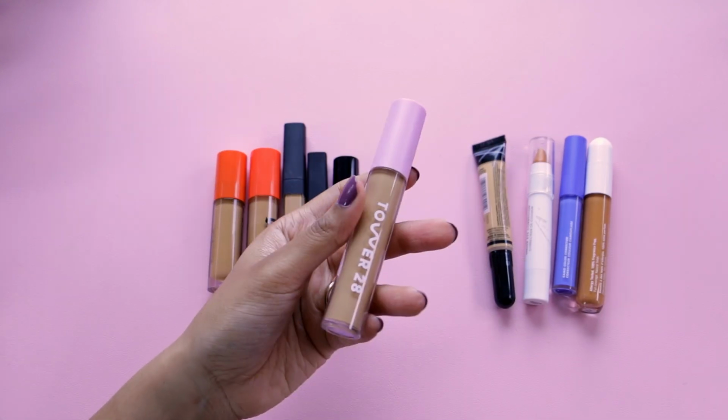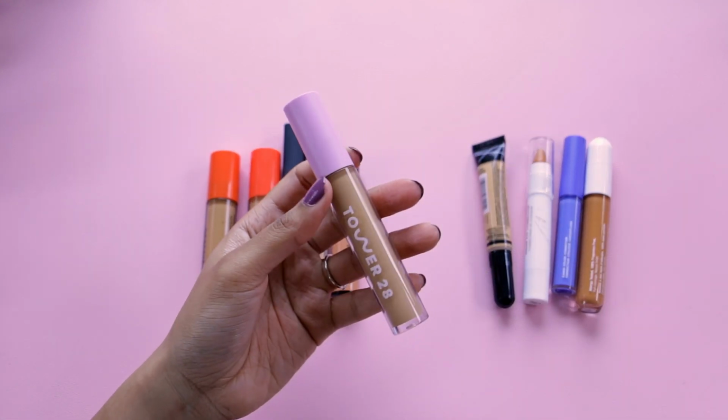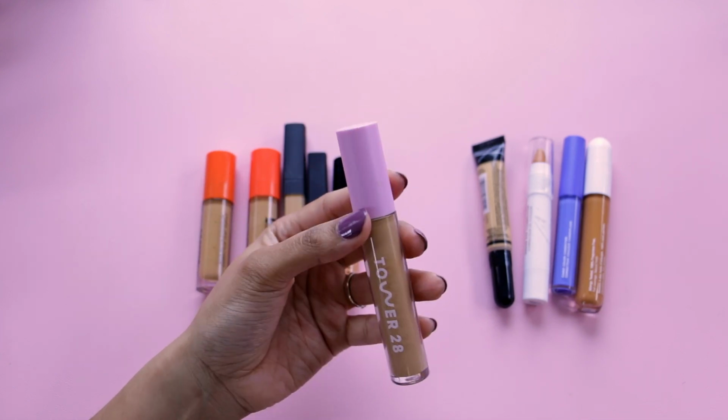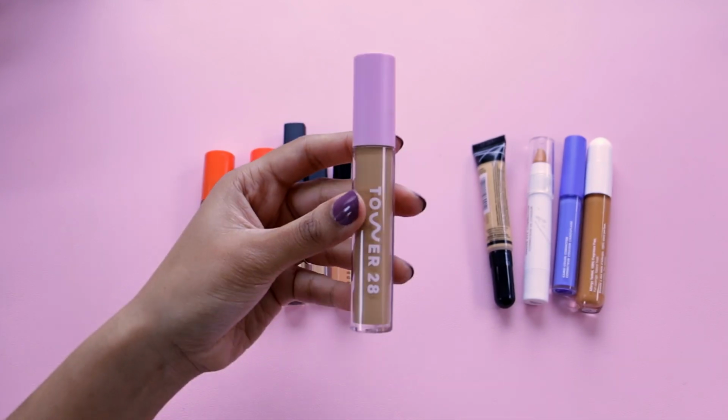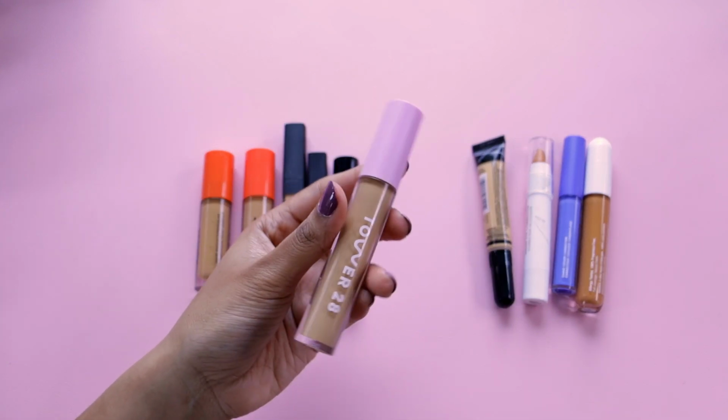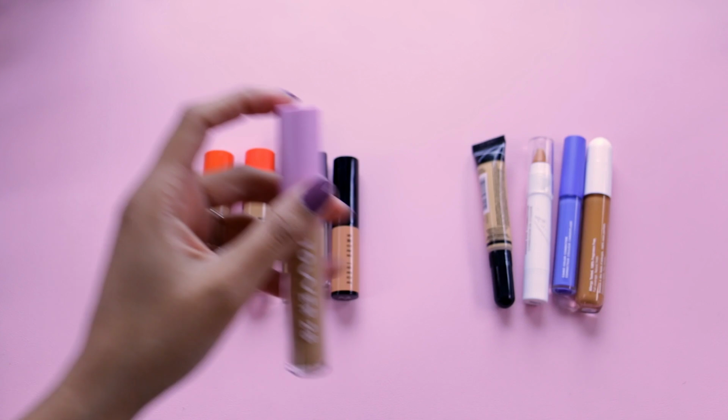Tower 28, I don't know if I like this formula. It's a little too serum-like sometimes. You know, it's just not giving me the coverage that I need, but I do like using it in conjunction with a deeper concealer to add a little bit of brightening. So you have survived for now.